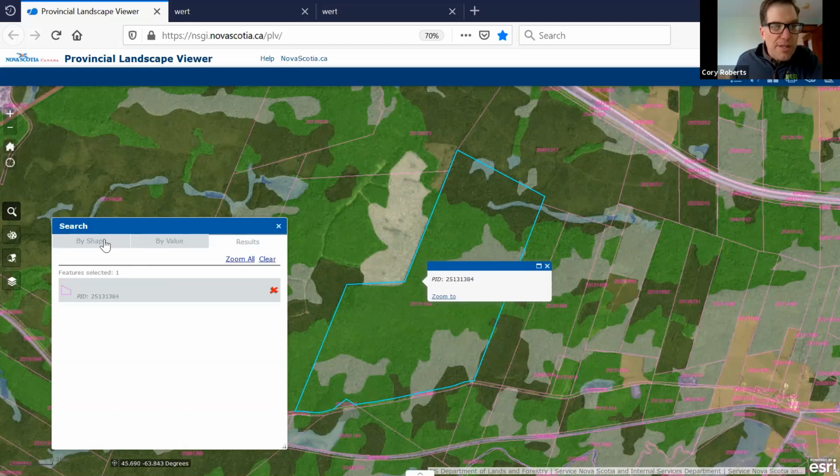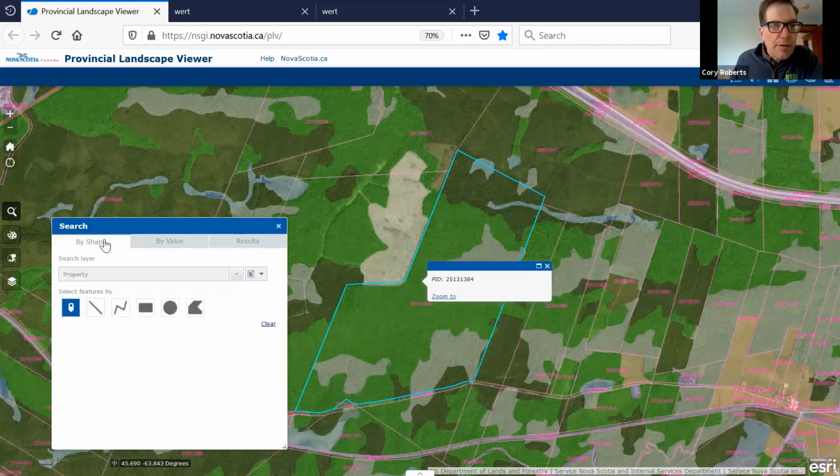Now, there may be a circumstance where you want to select multiple properties by a shape, or for that matter by a line. Let's say there's a railroad going through a series of different properties. You want to follow the railroad and understand how many properties are bordering the railroad. So you could select the line. We're still looking at the properties, and I can draw a line from here to here.